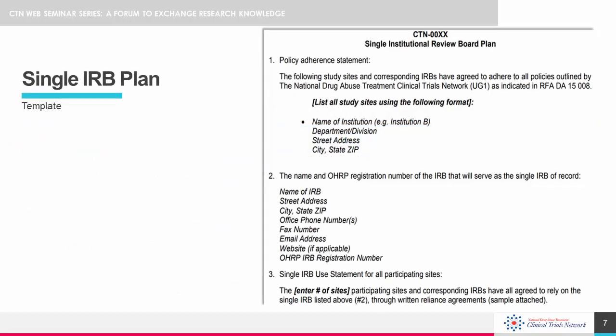All right, so what's a Single IRB plan? This is a document that must be completed by the lead investigative team and submitted to the DSMB with the initial protocol submission. The Single IRB plan should include a policy adherence statement, the name and OHRP registration number of the IRB that will serve as the Single IRB of record, a Single IRB use statement for all participating sites, a communication plan for interactions between the Single IRB and participating sites, as well as details on how the reliance agreement records and the communication plan will be maintained. More information on how to write the Single IRB plan, including a template plan, is included within the DSMB document on the Investigator's Toolbox on the CTN website. I've provided this link for you at the end of this presentation.